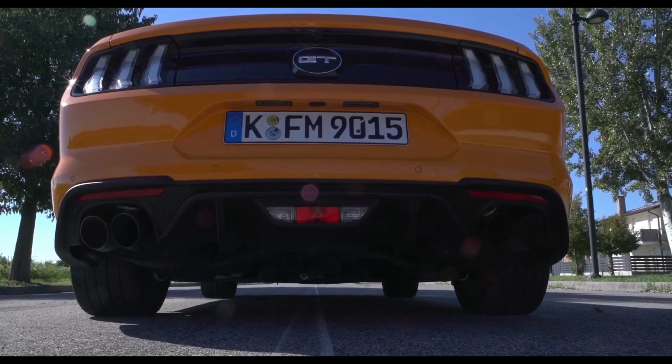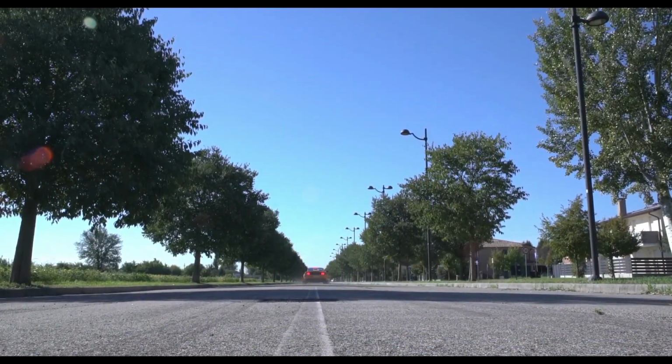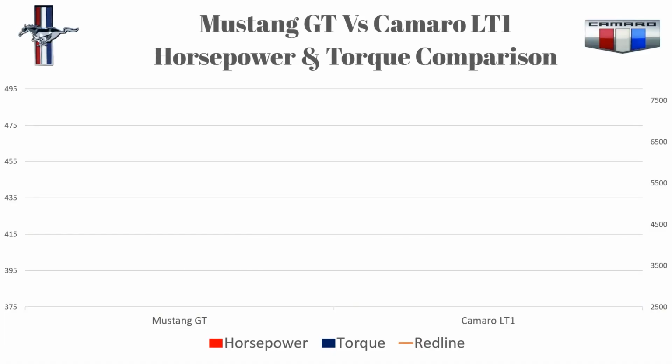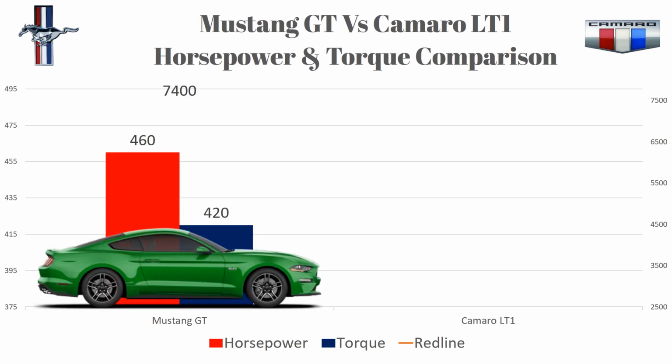The 2020 Mustang GT comes with a naturally aspirated 32-valve double overhead cam 5-liter engine codenamed Coyote. The Coyote engine also wears the ever-popular 5.0 nameplate and pumps out 460 horsepower and 420 foot-pounds of torque with an impressive redline of 7,400 RPM.